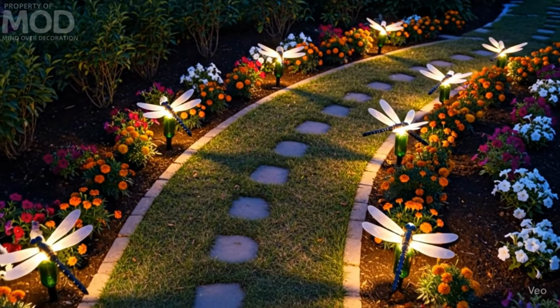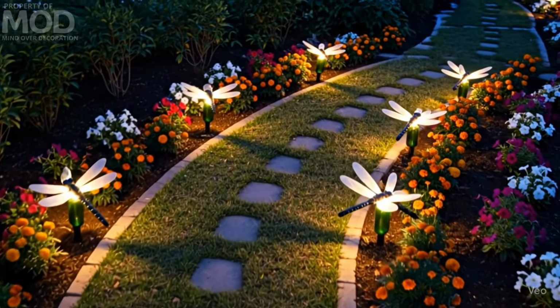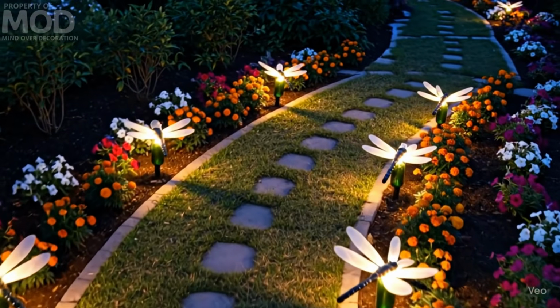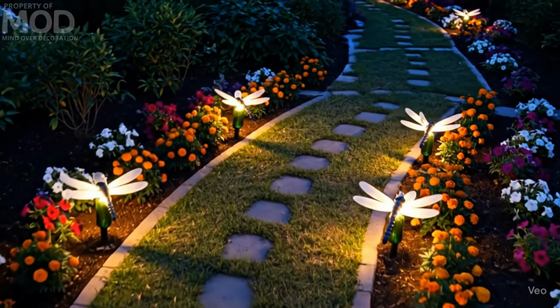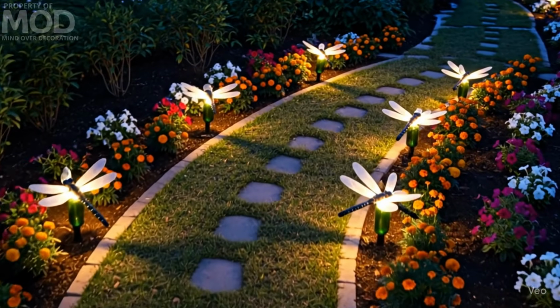So as night deepens and the dragonflies shimmer softly in gold and amber, let them remind you, your garden doesn't need to be grand to be magical. It only needs a touch of your heart and a hint of recycled wonder.